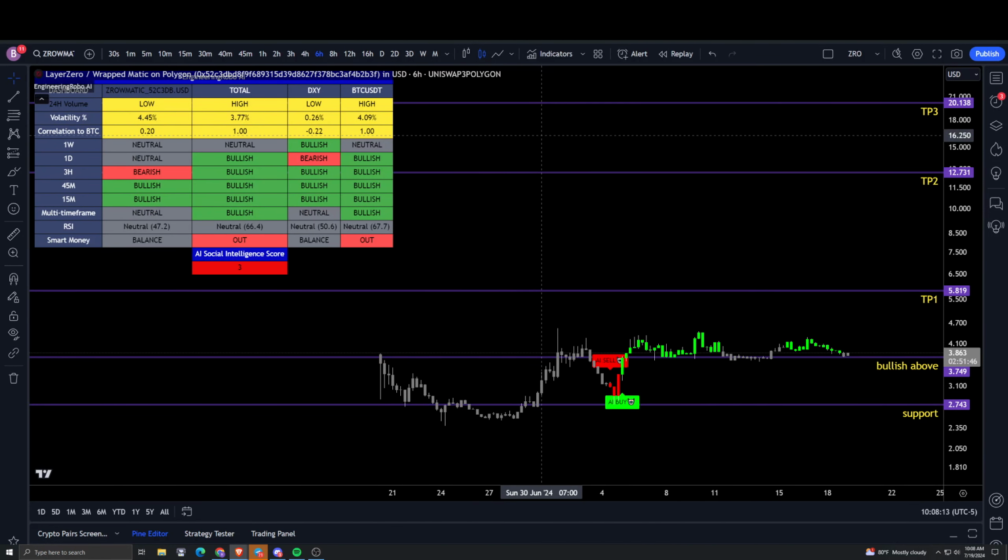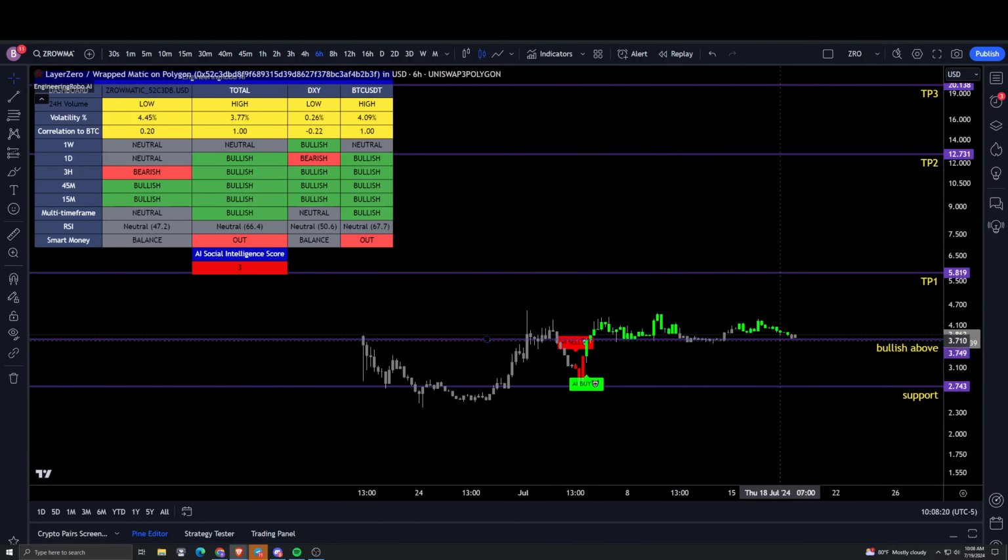Okay. Layer 0, which is called ZRO. Kind of the same thing. It is bullish. Needs to hold the bullish line. It's been sideways a lot. This one could be a good value play. What is this? Well, it hadn't been around too long, June of this year. So I could see a case where it could come back down to support, and that would be a pretty good buy for value.